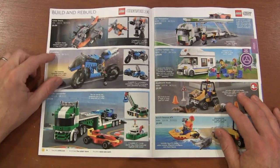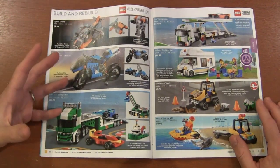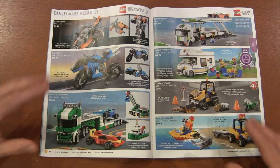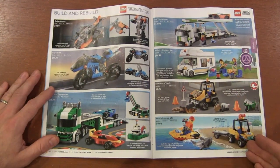And we go here to our 3-in-1 builds, our creator sets. Those are always kind of fun, because it's always great. That's the thing about Lego. It's not just building that one thing, it's building lots of things with the same pieces. We got some Lego City stuff over here.